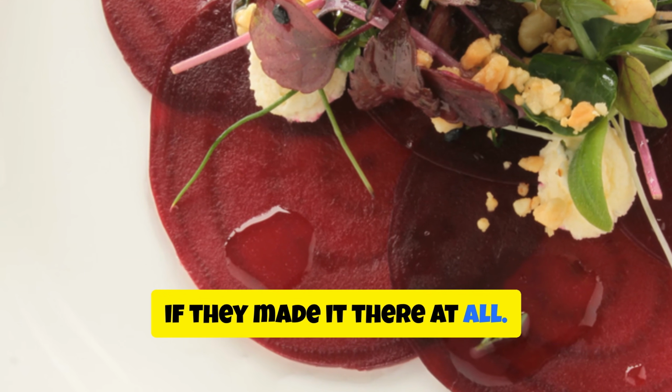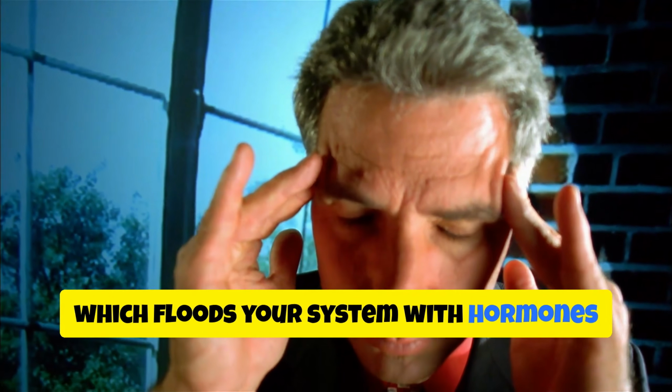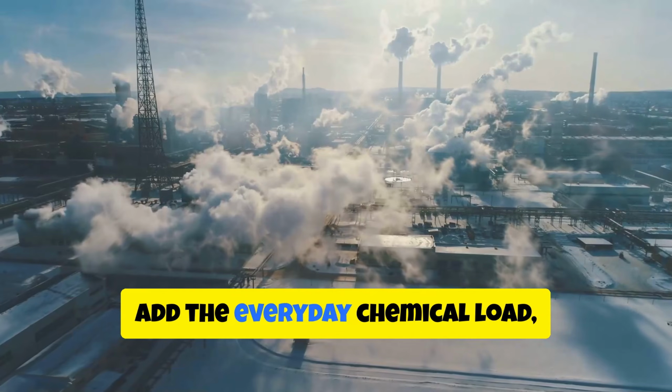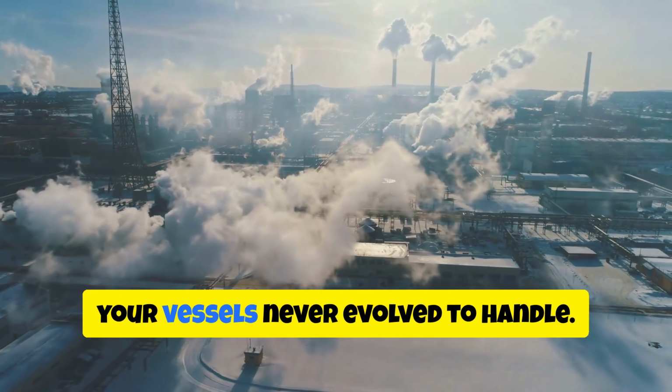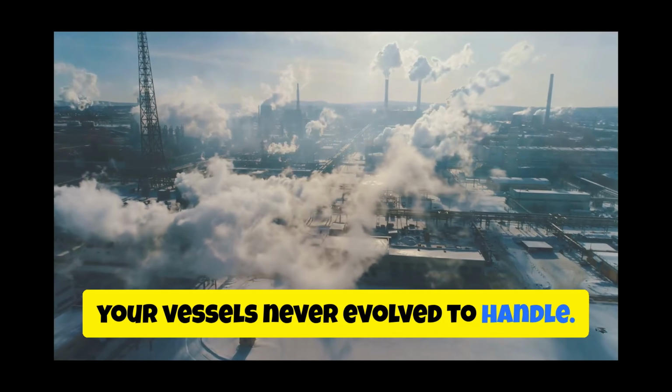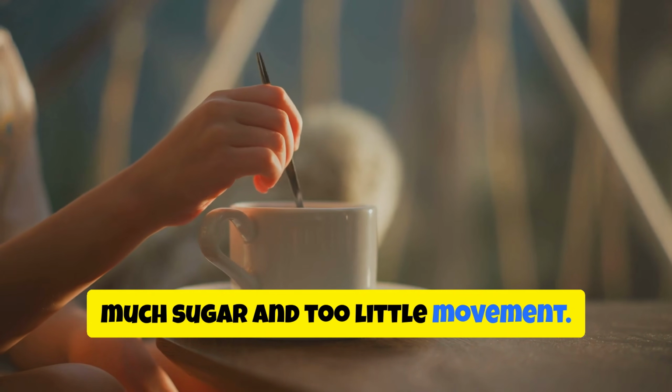Add years of daily stress, which floods your system with hormones that tighten your vessels instead of relaxing them. Add the everyday chemical load, the pollutants and processed additives your vessels never evolved to handle. Add the slow wear of a lifetime of too much sugar and too little movement.